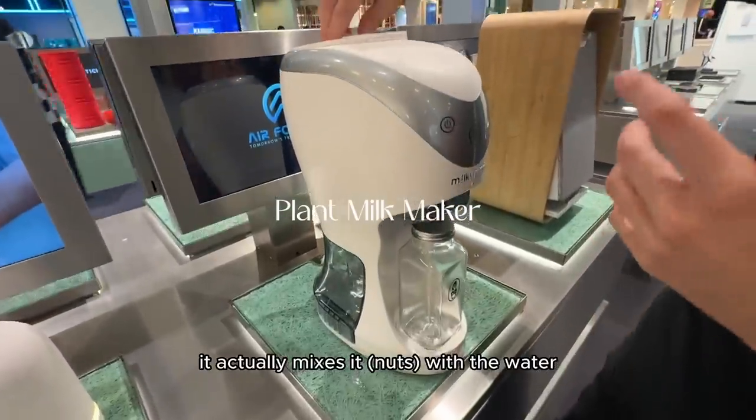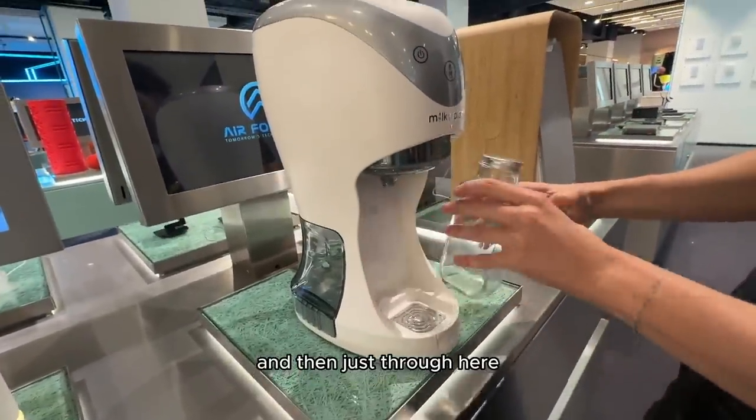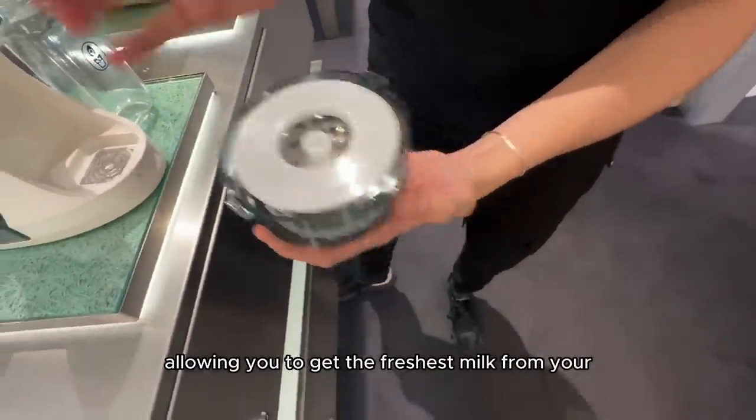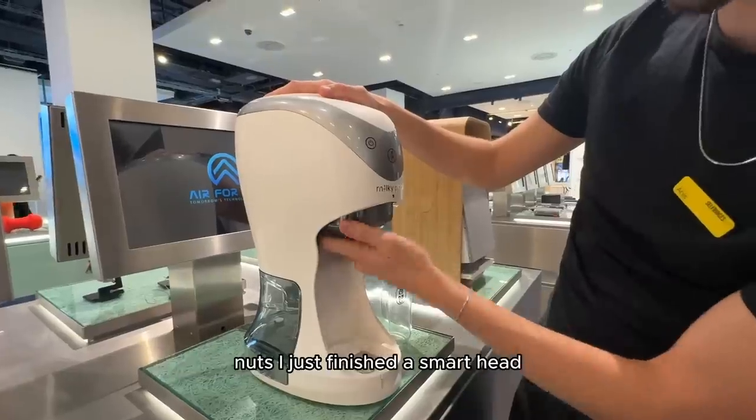He actually mixes it with the water, and then just through here, it actually filters it and squeezes it out, allowing you to get the freshest milk from your nuts.